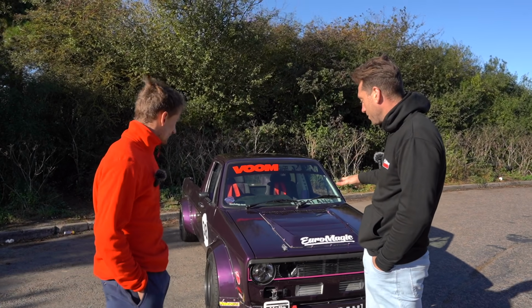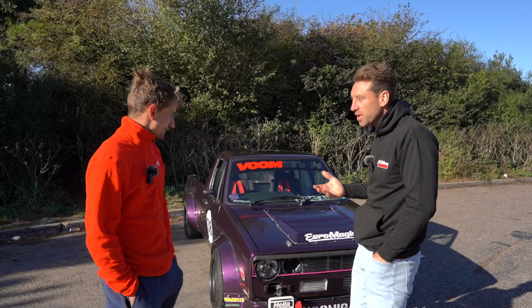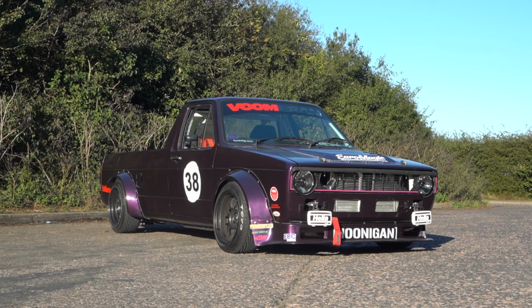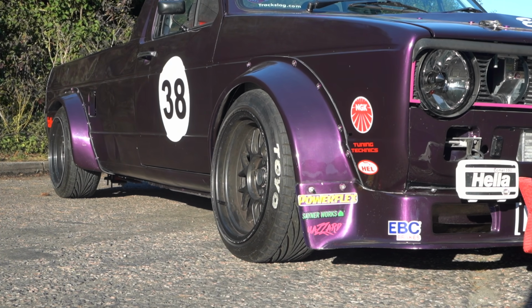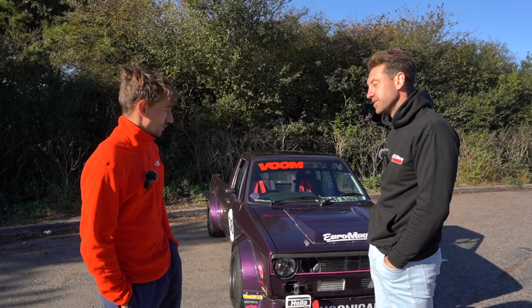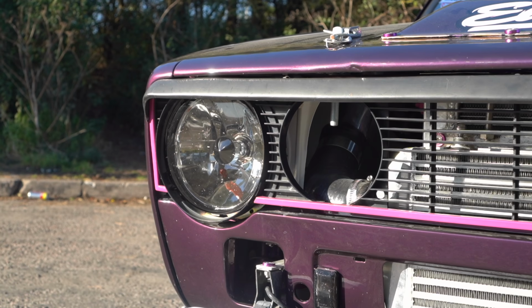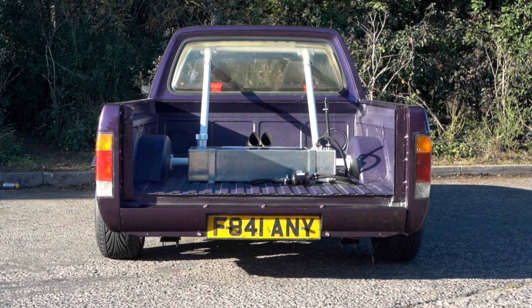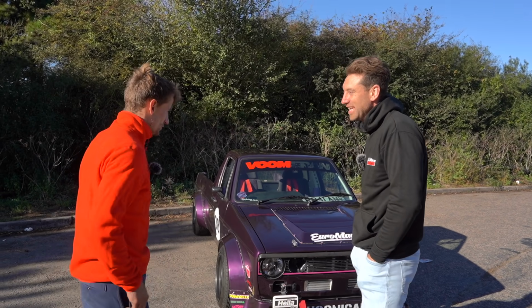So it's a ground up build. Do you want to give us a quick run through, like bullet points of the car, what it is, what it's got in it? It's a Mark 1 Caddy pickup, 1987. I bought it 2.5 years ago, and it was just a shell. It was originally a 1.6 diesel. I never got an engine with it when I bought it, so we just slapped a 180 in it. You make it sound easy, but that's a lot of work in itself. It's my second time.